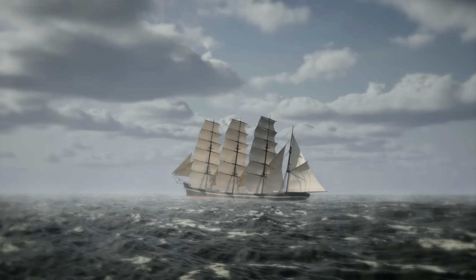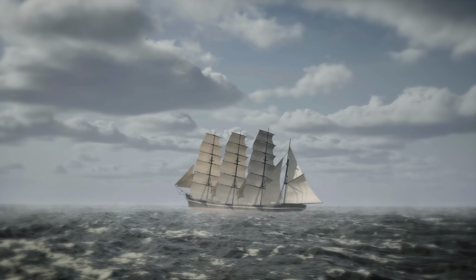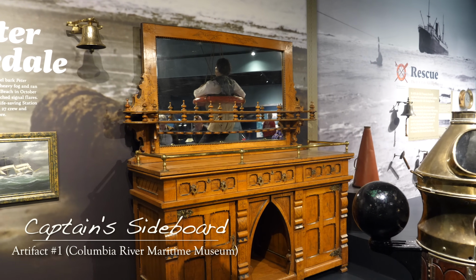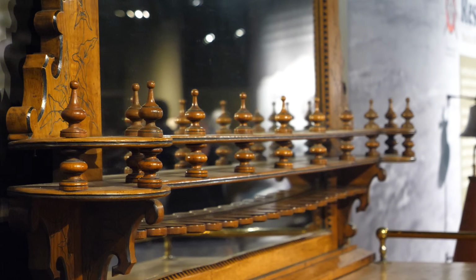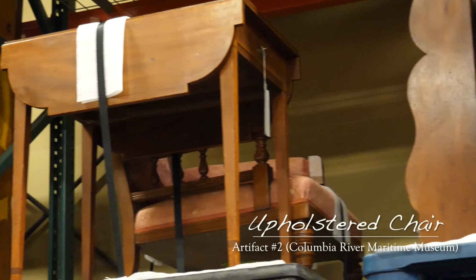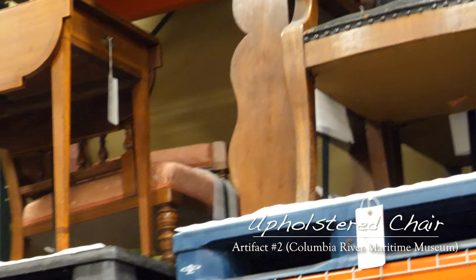Like on most sailing vessels, her captain was afforded as much luxury as possible. This beautiful hand-carved wooden sideboard was salvaged from the wreck of the Peter Iredale and is now on display in the Columbia River Maritime Museum's Shipwreck Gallery. No doubt this originated in the captain's cabin. Also likely coming from the captain's cabin is this comfortable upholstered chair in the museum's storage facility.